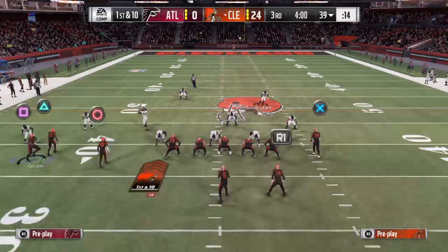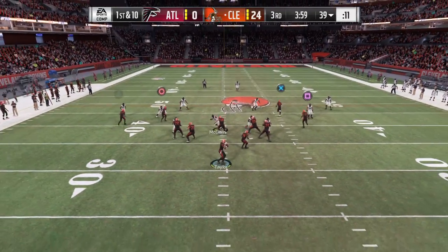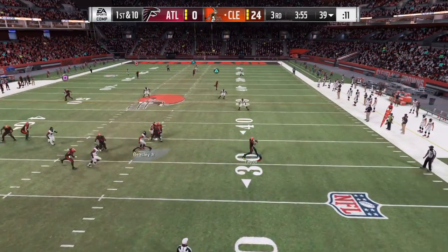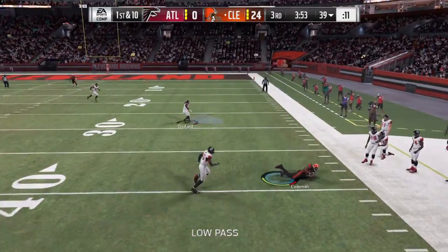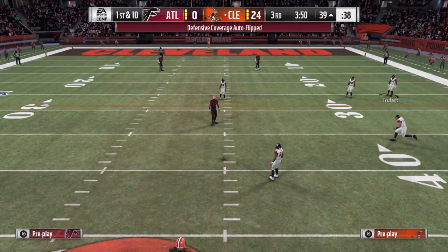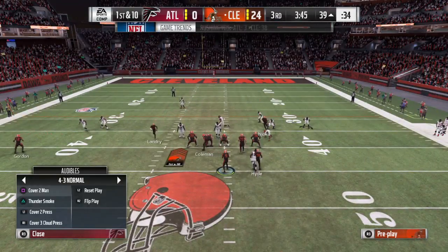In motion right comes Gordon. On first and 10, it's Taylor. Flushed out right. He's got a man. It's Corey Coleman. 23 yards on the play. And they're going to speed things up here.